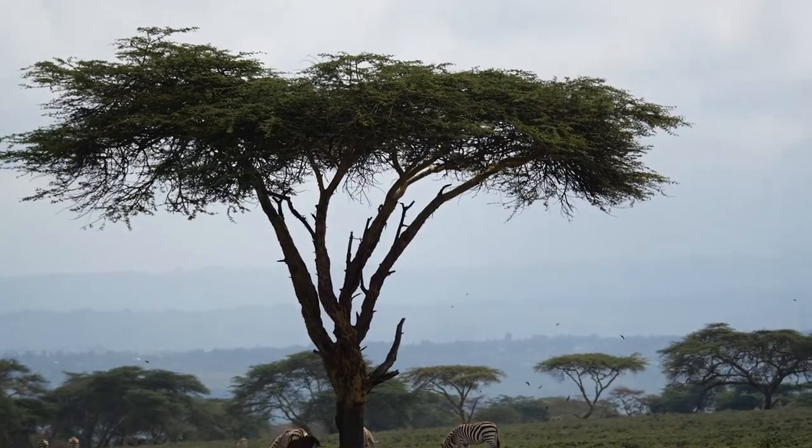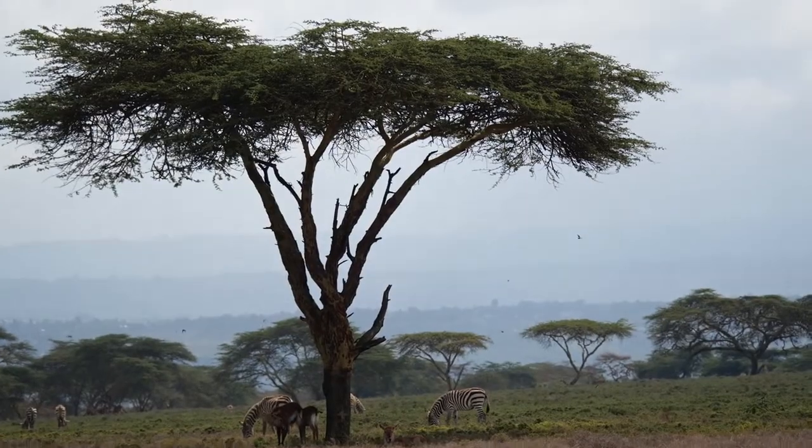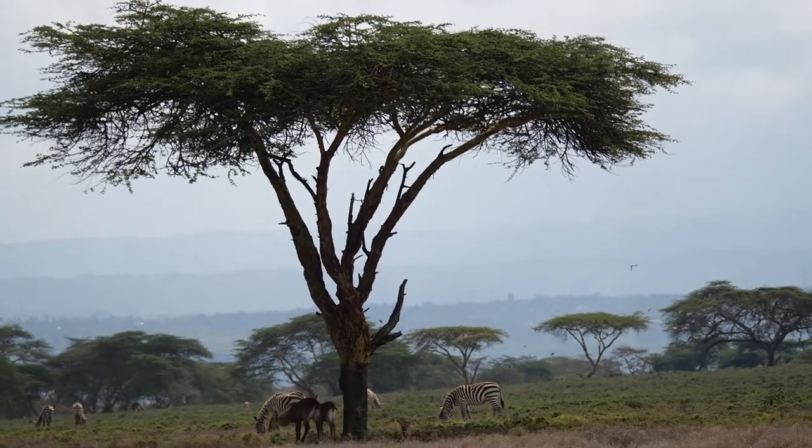Right now, there's a lot of starvation. Animals are dying. They're not plentiful like they used to be. Why? They don't have enough to eat here, on the island.